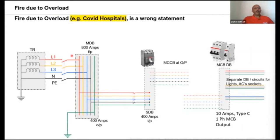Starting from the transformer, you have the main distribution board, incoming and each outgoing has got a protective device. You have the sub distribution board, incoming and each outgoing has got a protective device. You have the final distribution board, incoming and outgoings. You have so many protective devices. The question is why these devices are not tripping.